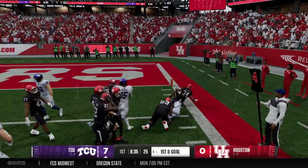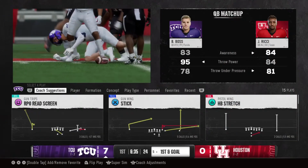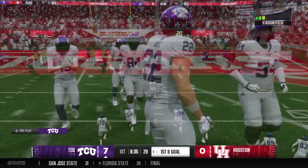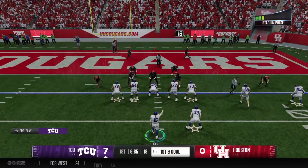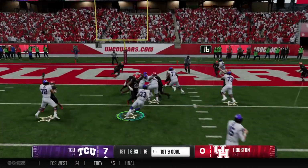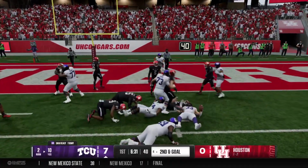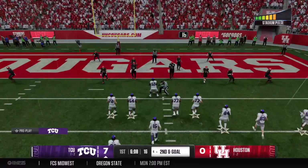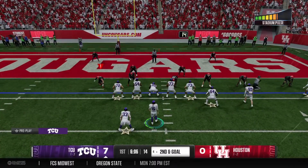He just about took that one all the way to the house. They finally get him down after a tremendous return. And they will open this drive right on the doorstep with a 1st and goal. Relentless, tough running gets it down to the 4. Now it's 2nd and goal.